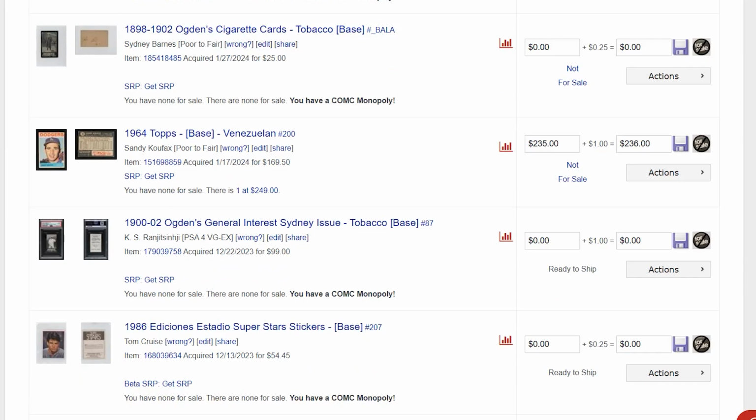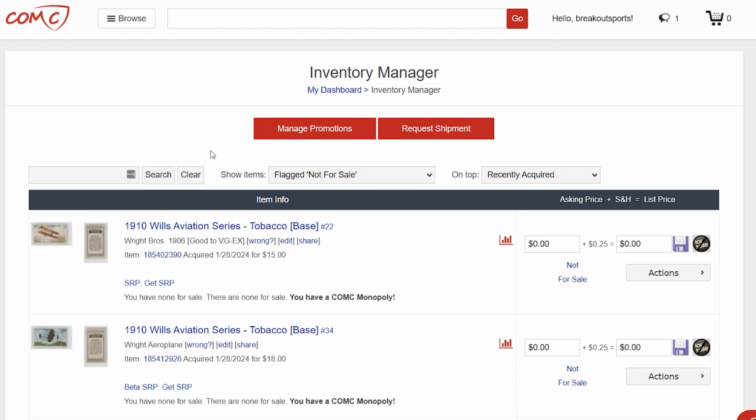I also have this 64 Koufax Venezuela. May end up getting this graded or selling it. I at first thought I was going to sell it. I actually picked up some other Venezuela cards. I'll show you that in a second, but like 50-50 on that one. It's not going to go on my PC, but I have sold the 64 Koufax before, I think for like 200 or 250 bucks. So I'm going to go back to all.